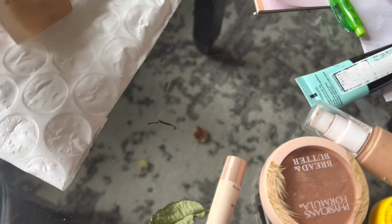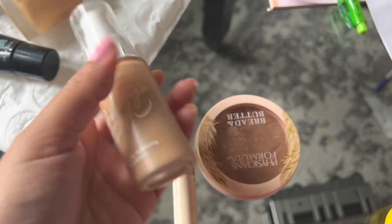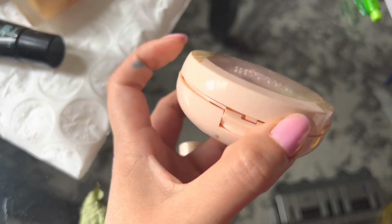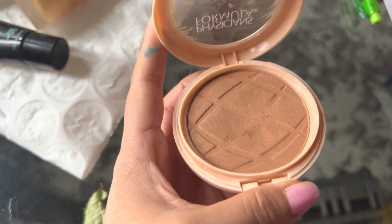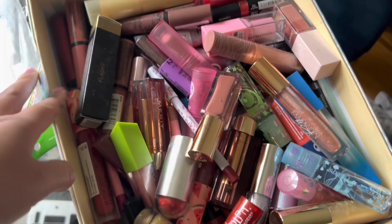And also the LA Girl Orange Concealer, very old. I don't want to tell you guys how old it is. The Maybelline Fit Me, it expires. The ColourPop foundation also expired, this one too. Love these products. The ColourPop foundation, this one also expired, really loved it.